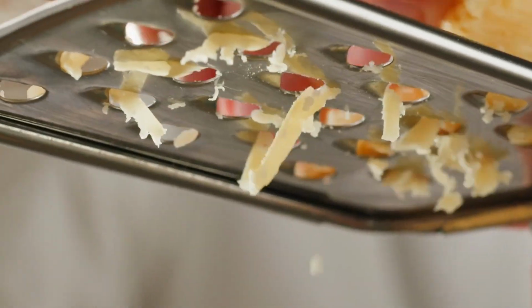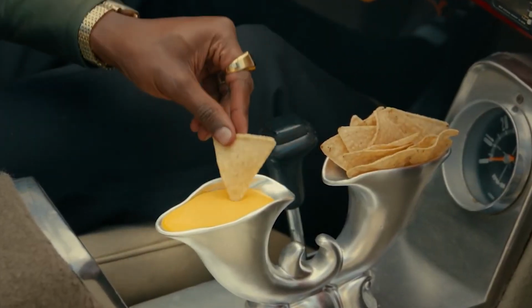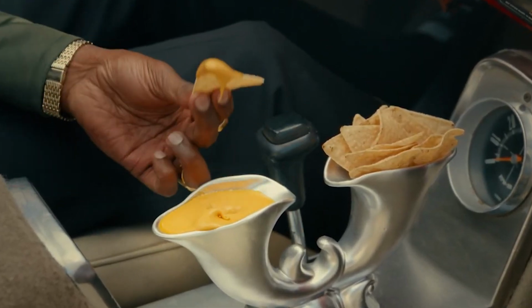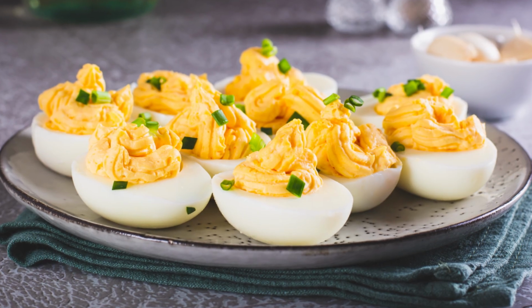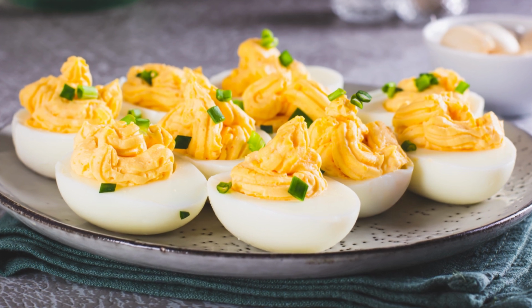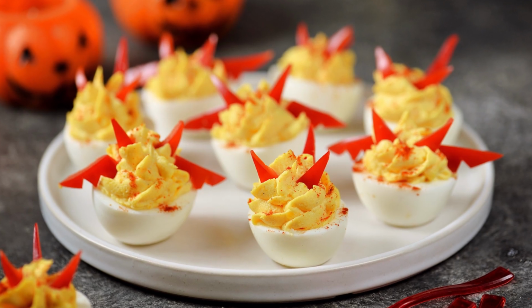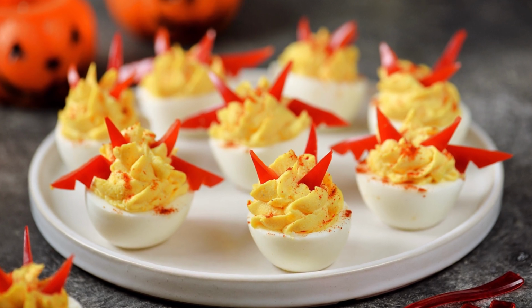Start by preparing the yolks. Crush them up in a bowl and add grated pepper jack, cheddar, Swiss, mayo, and other spices. Heat the Velveeta in the microwave until it's melted, and then pour it into the yolk mixture and mix again. Pipe the cheesy yolk mixture into the egg whites, chill, and later garnish with chopped green onions, paprika, and your other favorite spices. The final result will be the cheesiest deviled eggs you've ever made.